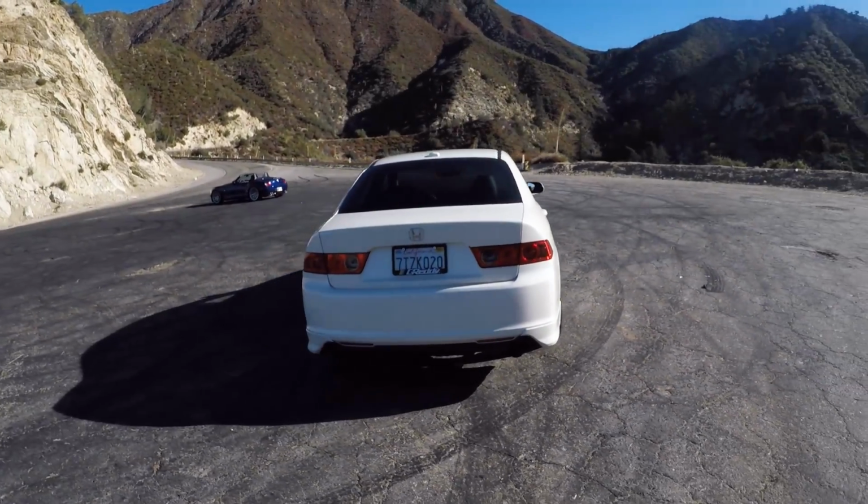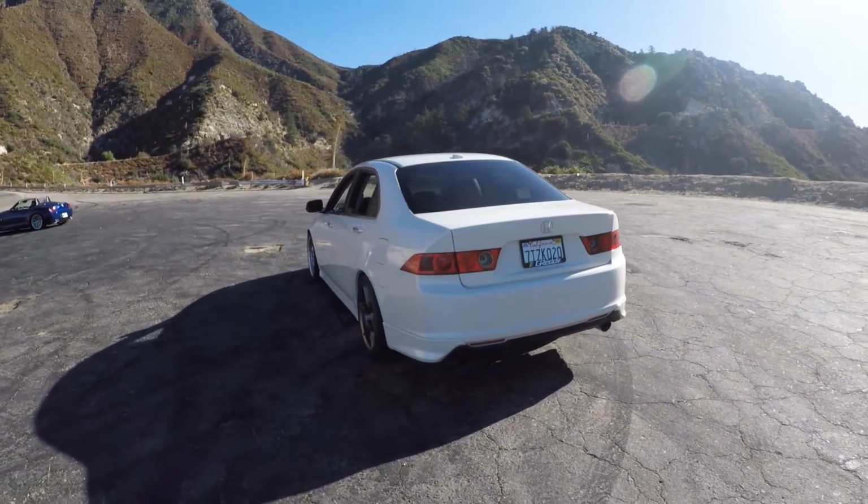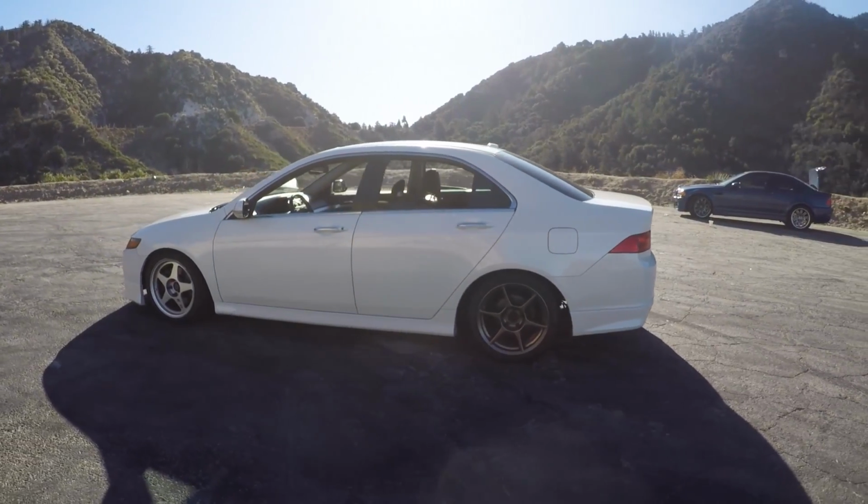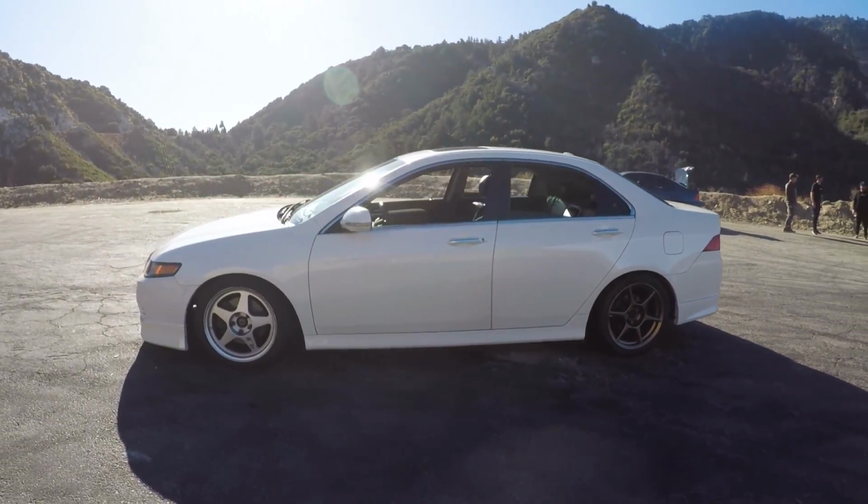It's super well appointed inside. It's obviously going to be more reliable than a cutting board. I don't know. It's a Civic Plus, right? Exactly. And we'll get to that in a second. It kind of is, but for now, let's see how she does.